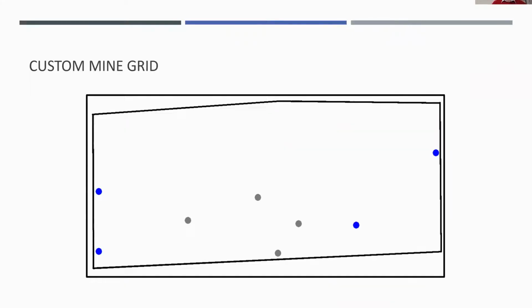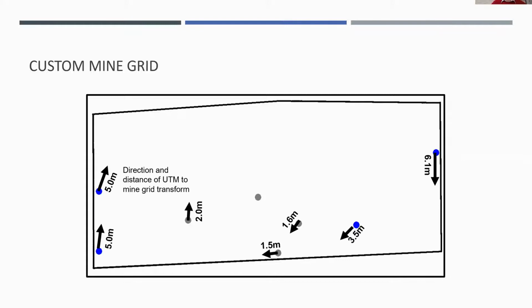Okay, another issue can be custom mine grids. Okay, so once again here, plan view, some survey data, some survey monuments sent to us by one of our clients. Okay, so we're getting ready for the first survey of their site. And we notice immediately, there's something wrong with the transform system. And these transform systems can get pretty complicated. It isn't just about a horizontal and vertical shift. There's a rotation and scale factor component to it. Look how non-intuitive the coordinate relocation appears on your screen.